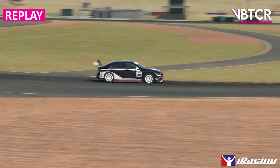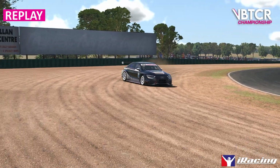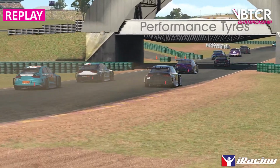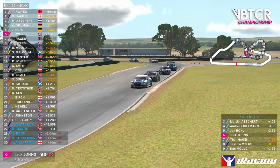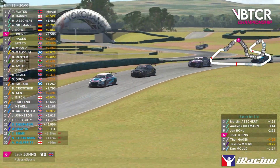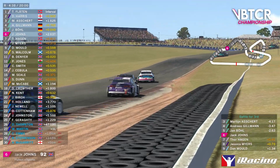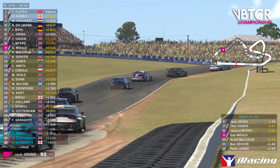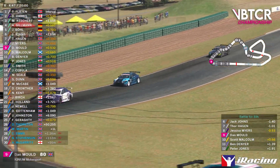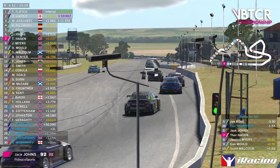Just a large grid, and this is down into effectively turn 2. And oh wow, had to take evasive action. Well held. He's lost loads of places in the process. This driver will be ruing that one. Right now, Jack Johns is having the pressure turned up on him, with Hagen right behind Myers and Mould not far behind in this little train of 4. Last thing Mould is going to be wanting is Malcolm to catch up with that little group behind him as well. So they come out onto the start-finish straight.